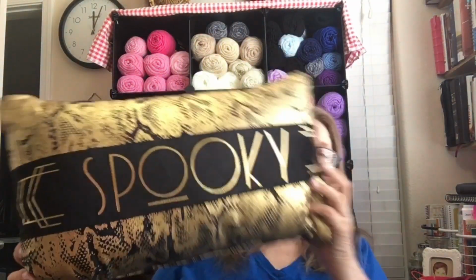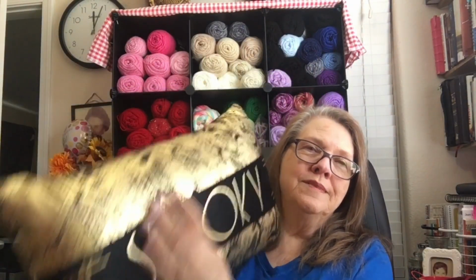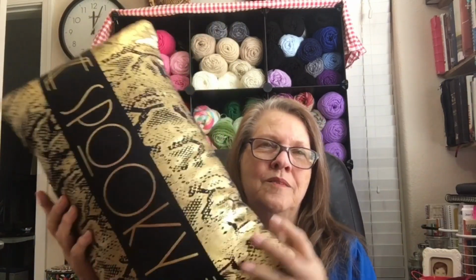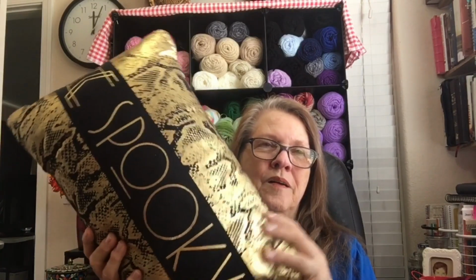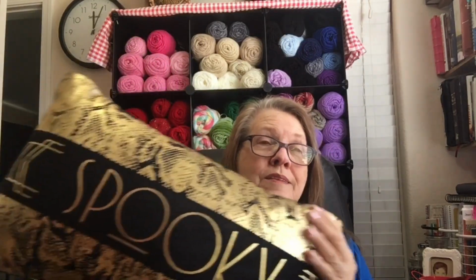And so when I was there, I found this pillow, and it has on there spooky. I guess it's a Halloween pillow, but I like the firmness of it. This is what I was looking for, because I do have some pillows a little bit smaller than this, but they're all worn out and everything. They don't have that firmness. This one's very firm. So I thought I could make this pillowcase and cover this pillow.